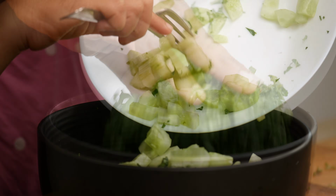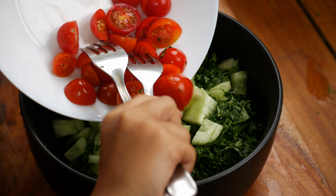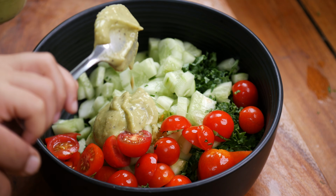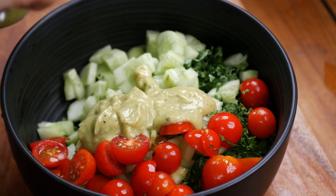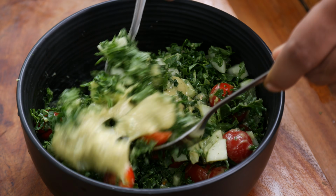Now add your chopped kale, cucumber, and cherry tomato to a large salad bowl, and then drizzle a generous amount of dressing and toss everything together until everything is evenly coated. Like you want to taste the avocado on your kale. That's how well it has to be mixed.